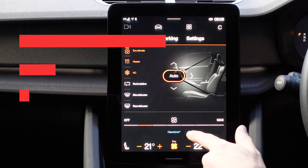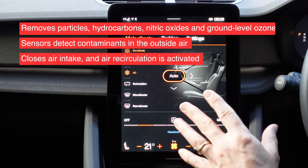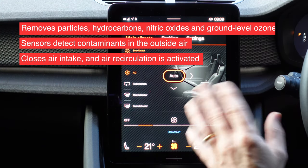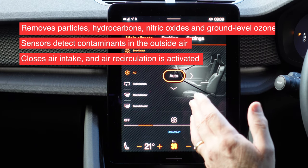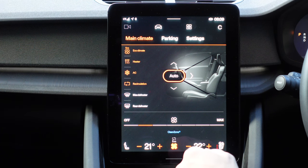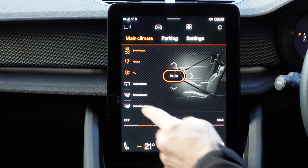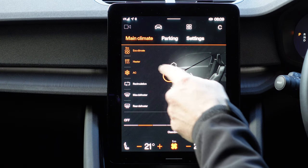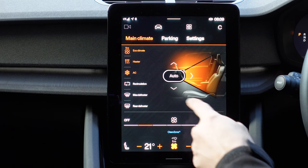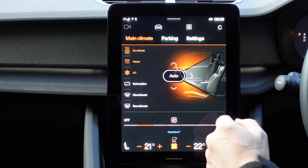It has, I believe, a HEPA filter or at least something near to that in this car, and it auto detects it. I haven't actually seen it working as such so far, insofar as it's automatic, but you can hit recirculate and that will ensure that the air inside the cabin is as clean as it possibly can be. Turning your AC on and off, heater on and off, and eco climate. And then conversely, if you want to direct the air in a particular spot, you just tap it and it will turn it on. Tapping it again deselects it.